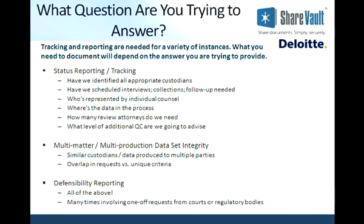Where's the data in the process? So once we've gotten it out of the custodian or out of that corporate data system, where is it in the process? Is it ready to be reviewed? How many review attorneys do we need?